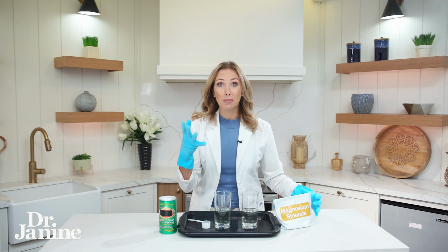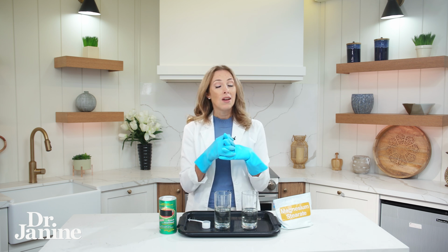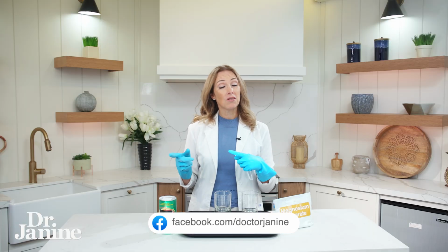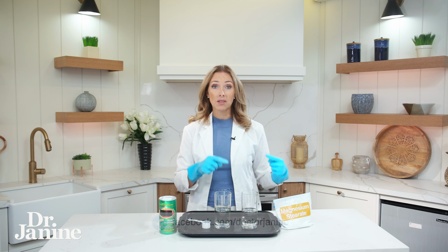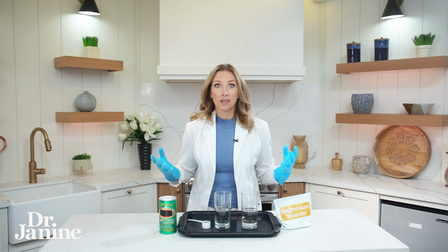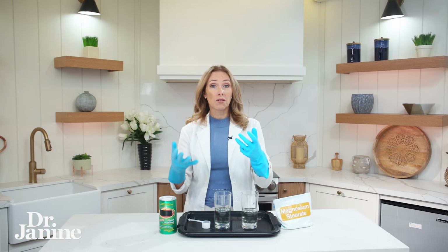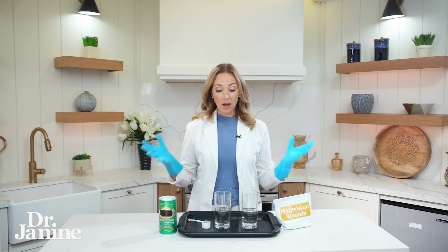Okay, now why do I have my gloves on? Well, we're going to do a little experiment. If you remember back from grade school, maybe early high school, when we were talking about the whole volcano, the acid plus a base, we're going to do that experiment, but now I'm also going to show you the difference when something is coated in magnesium stearate and what effects that can have on the absorption and the bioavailability of a substance, vitamin, or mineral supplement that contains magnesium stearate. Okay, so let's get started.